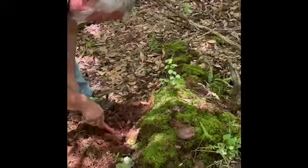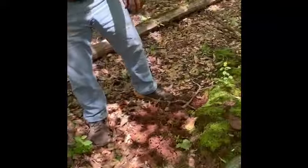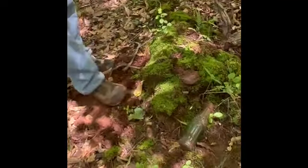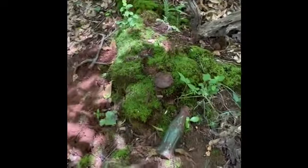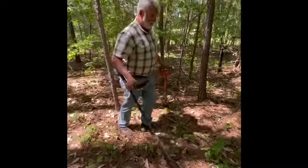Can. Well, being that this was hole number 16, we might pretend like it didn't happen. Although, Coke bottle's cool. Not old, but cool. Stuff in the ground everywhere.